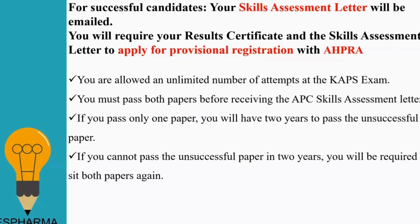Yeah, you will have unlimited attempts to pass the KAPS. Some countries, like New Zealand, for example, have only 3 attempts in a lifetime, but KAPS doesn't have any threshold. You can write as many times as you want. But as I said, it's not that hard at all. It's not impossible. It is possible with definitely good guidance and good resources.